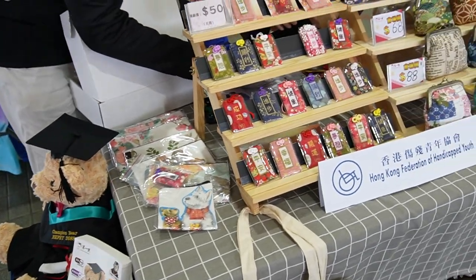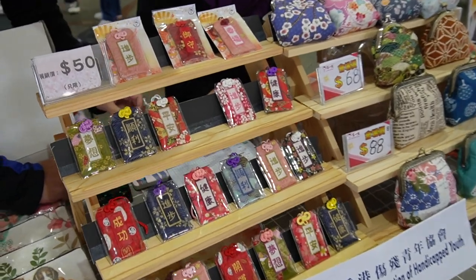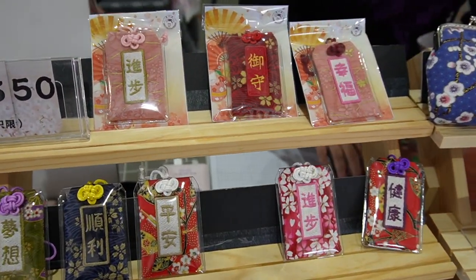Okay, so I just came by this, I think it's like a weekend market, and I saw these guys. It's the Hong Kong Federation of Handicapped Youth, and these are all handmade, so I'm picking out two. So Mr. J got two gifts for my friends at the stand right here. One is, I think, this one's called good health, and I mean just good luck, right? So this one here, the other one is prosperity, means money, which Mr. J loves.